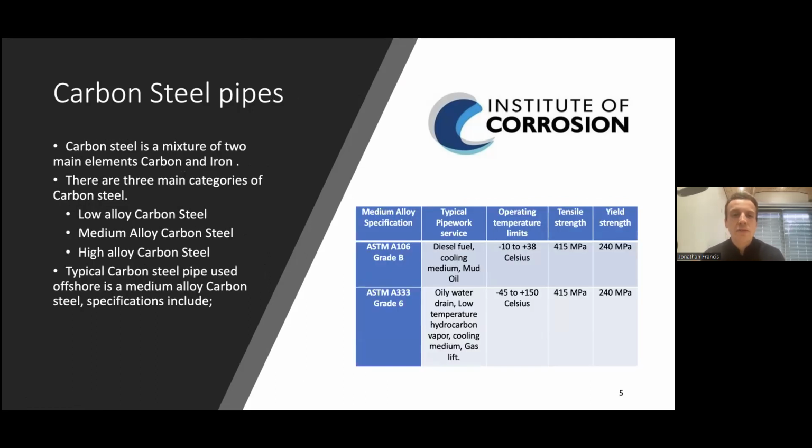Carbon steel is a mixture of 2 main elements, carbon and iron. There are 3 main categories of carbon steel: low alloy carbon steel, medium alloy carbon steel, and high alloy carbon steel. Typical carbon steel pipe used offshore is a medium alloy carbon steel, and these could be used for diesel fuel systems, cooling medium systems, or mud oil.